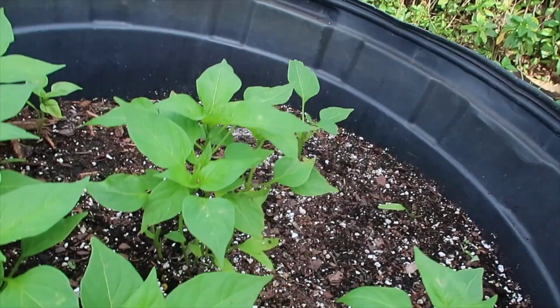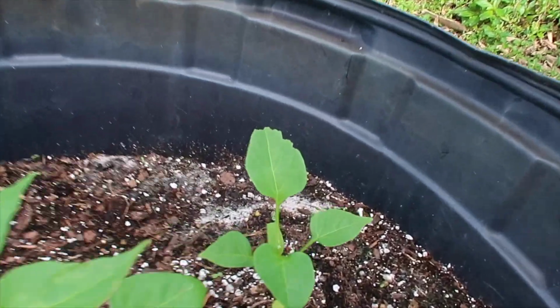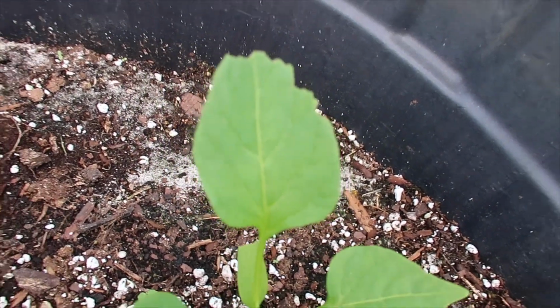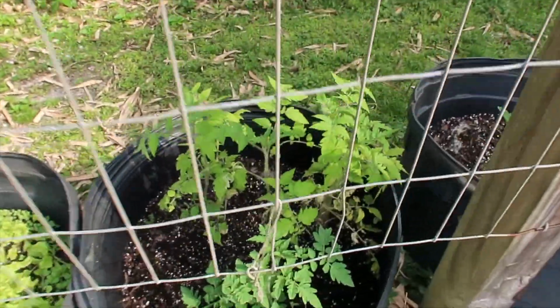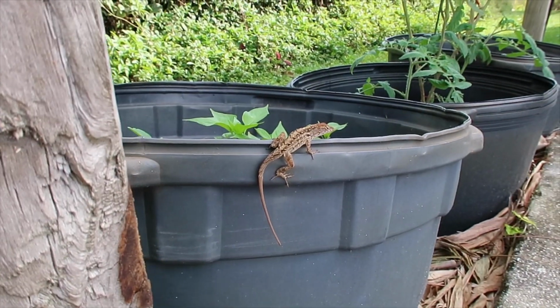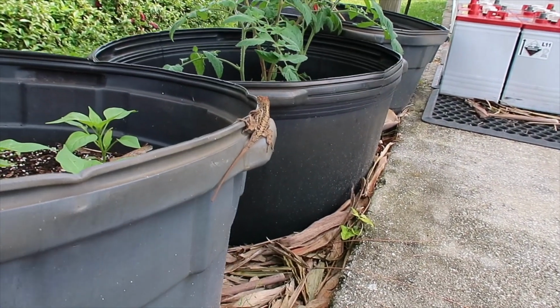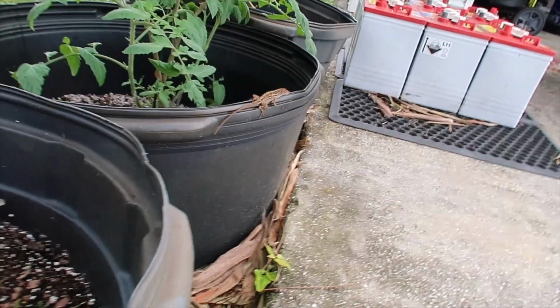The peppers are still here, but I think I mentioned something about the spinach: something is actually getting on the leaves and eating them. So I've got a little worm or bug around. These were the tomato plants that I said had intertwined. Ooh, hello, lizard. Would you like to say something to the camera? No? Okay.